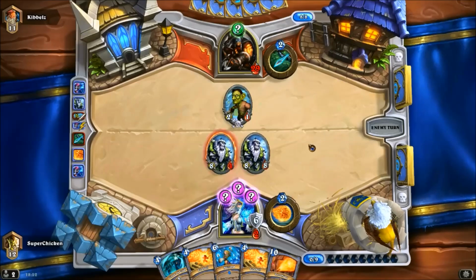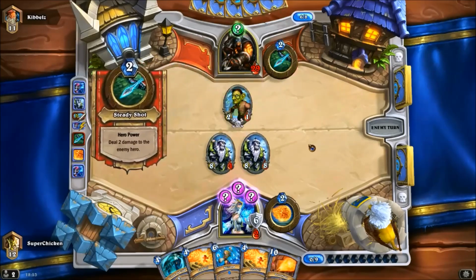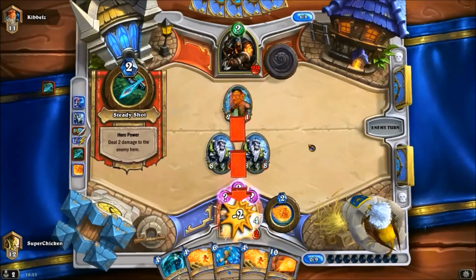Alternatively, I sort of desperately need to get my hands on Alexstrasza. Alexstrasza will make everything better. She will sing me a lullaby, and I will feel great. She will put me to 15 health, and I'll feel so much safer.